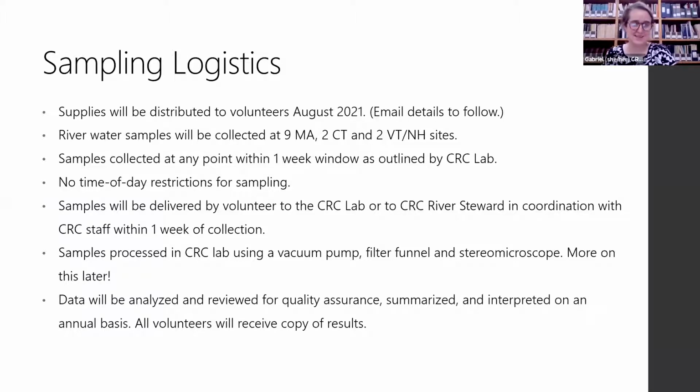The samples will be collected at, like I said, 9 Massachusetts, 2 Connecticut, and 2 Vermont, New Hampshire sites. What's unique about microplastics is there's no time of day restrictions, and there's no specific day that we need them collected. So in order to kind of provide you folks the flexibility, we're just asking that when we decide on a 1 week window, that it's collected sometime within that 1 week window.